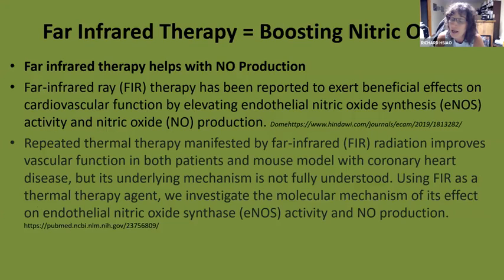But the other thing that helps boost nitric oxide is far infrared therapy, and we're all lucky that we have access to the far infrared SOCI heater, because far infrared therapy has been reported to exert beneficial effects on cardiovascular function by elevating endothelial nitric oxide synthesis activity and nitric oxide production. And repeated thermal therapy manifested by far infrared radiation improves vascular function in both patients and mouse models with coronary heart disease, but its underlying mechanism is not fully understood.